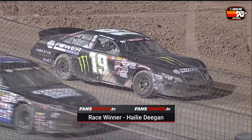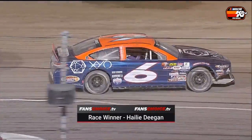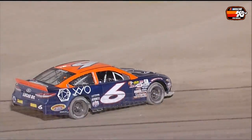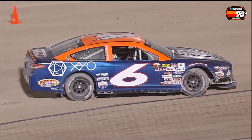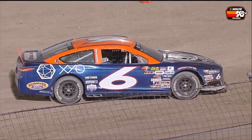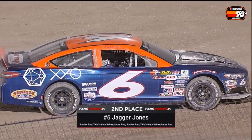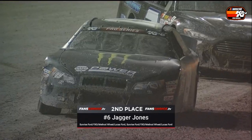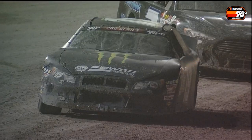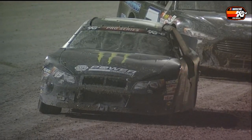So right now, Haley Deegan, Jagger Jones, and Joey Tanner, your top three, are going to pull up down there. We're going to get an interview with all three drivers. Tough break for Derek Kraus. Austin Reed in the 14 car, definitely the car to beat coming out in the main event, but definitely things change in the main event.